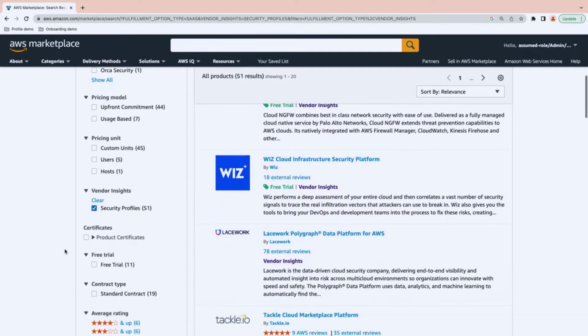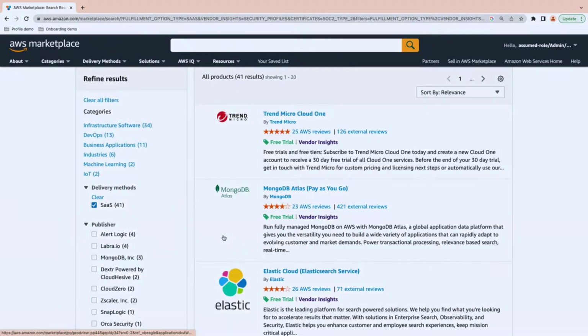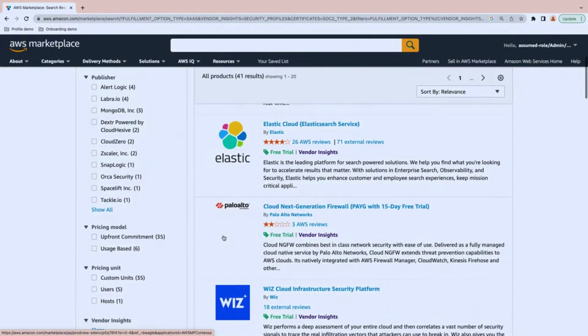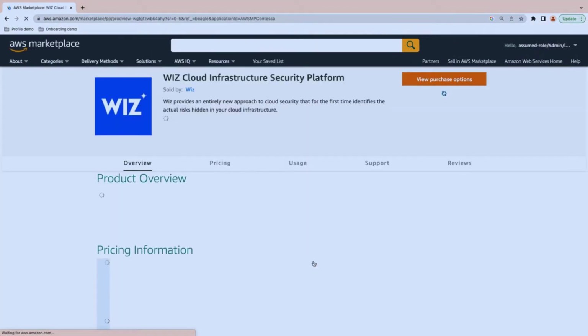If I scroll down again, I also see a filter here with some sub-items that let me filter for profiles that also have your SOC 2 and ISO reports on there. So I can do that. Let's look for all reports that have SOC 2 as well. Now let's click into one of these and see what we have. So I'm going to jump into this product by Wiz.